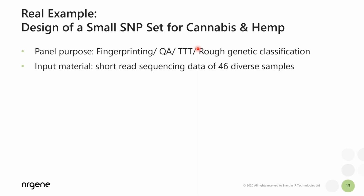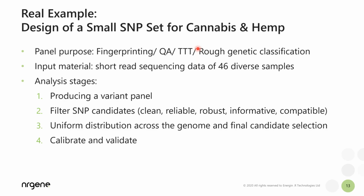So the input material that we had is short read sequencing of 46 diverse samples. I will speak a bit more about those samples as we go on. And the analysis main stages are as follows. First, you need to produce a variant panel.